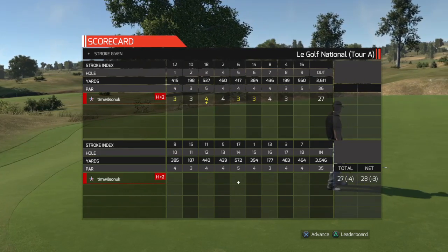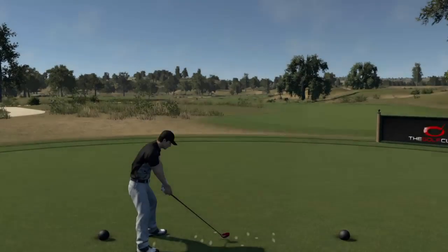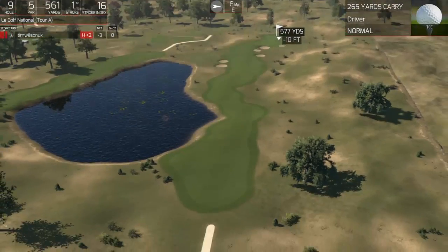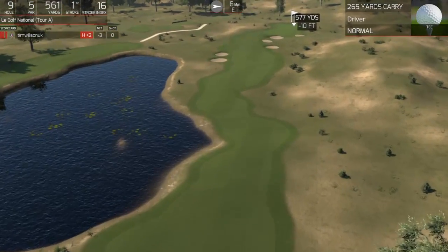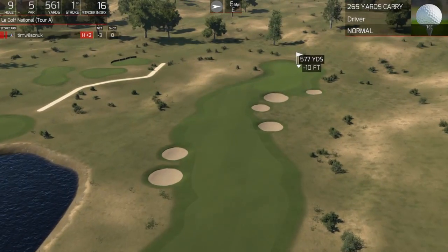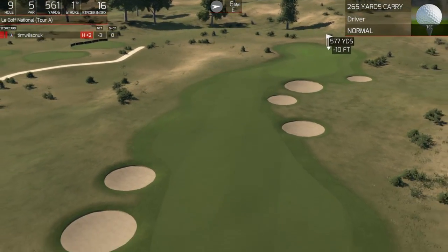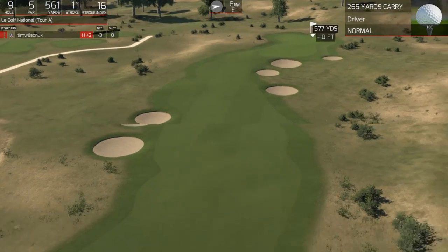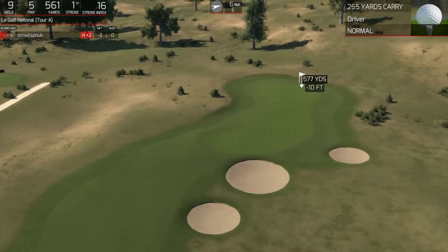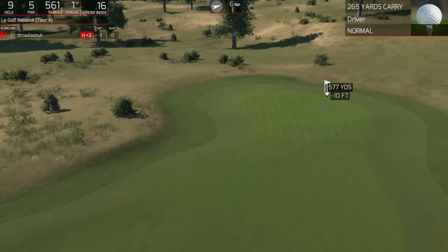Hole number 9 is stroke index 16, 560 yards. So it's going to take 2 really big shots to get there. And it's 577, so we aren't getting there in 2. There's no chance, not unless I can play over 300 off the tee, and the wind is not going to allow me to do that. We've got a lovely bunker complex here in the fairway and surrounding the green, and an absolutely humongous green. Look at the size of this green.